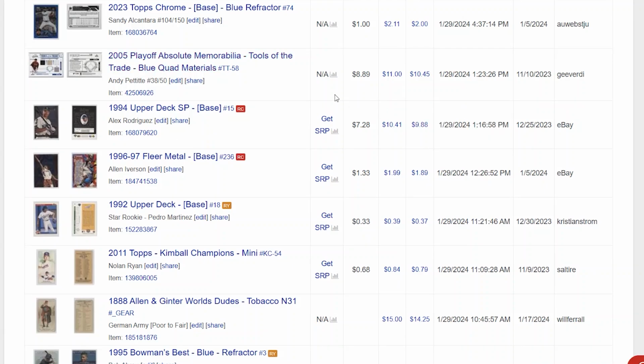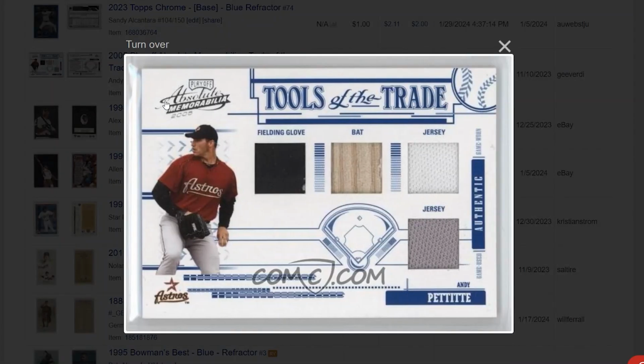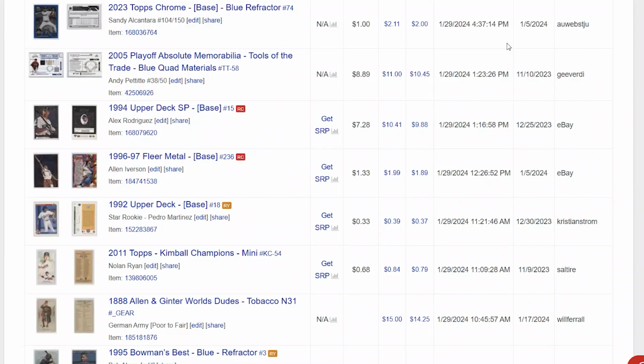I probably sold this Andy Pettitte too low. I priced it at $15. The guy kept spamming $11, and eventually I just gave in just because I had this forever. It's not really forever, but I've had this since November and no one was buying it. So I'll take a little bit of a profit, although I think I could have done a little bit better if I waited on it. But it's not the most liquid.